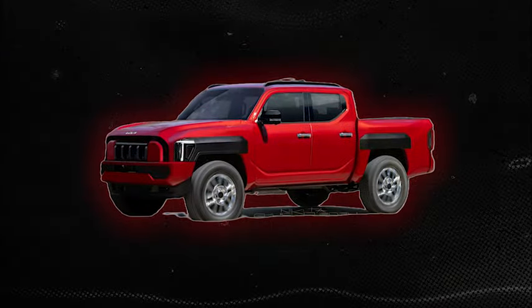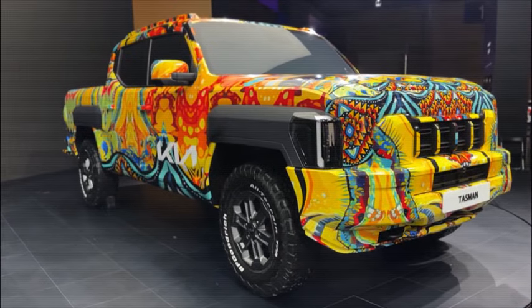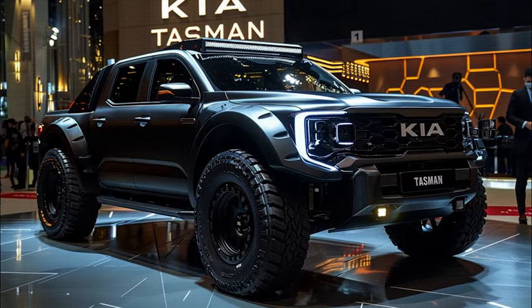Exterior. First things first, let's take a walk around the truck and talk about those lights. Kia's giving us options, and they're both winners. You get your choice between an advanced LED and high-intensity discharge, or HID, headlights. Either way, you're gonna light up the night like it's high noon.